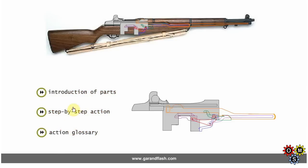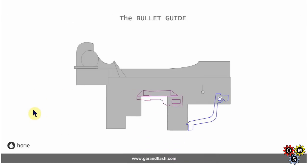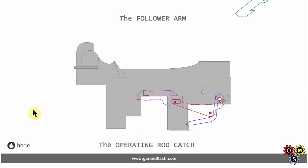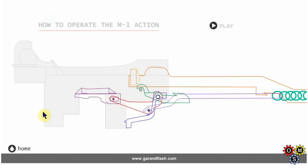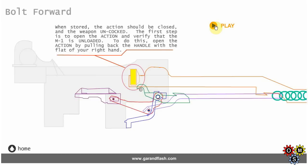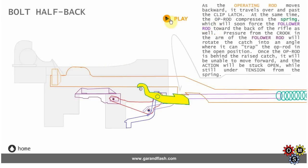And once you get one of these running, you get a home option here to bring you back to this page. And if we go to introduction of parts, you'll see things being sort of put together, which is quite handy. And step-by-step action, we've got a play option here, and you can hit this to suit your own speed for reading and such like.